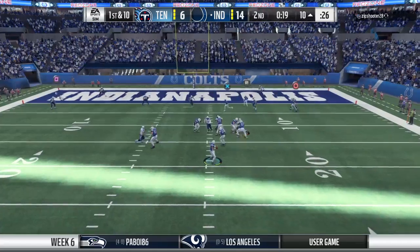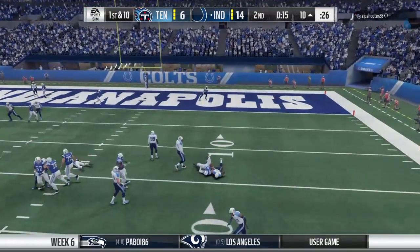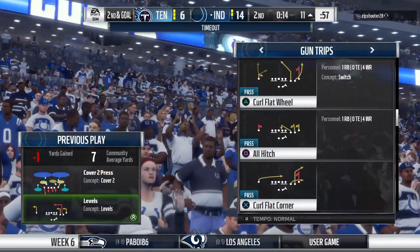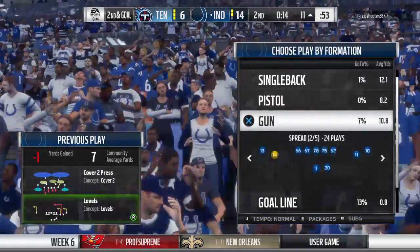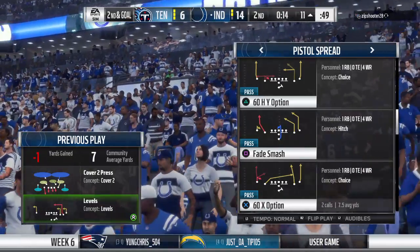Brissett to throw on first. Flushed to his right. And no escaping this time as he'll go down. They got him for a sack. Now before this second down play, we'll get whistles and a timeout as they'll stop it with 14 seconds to go in this first half.